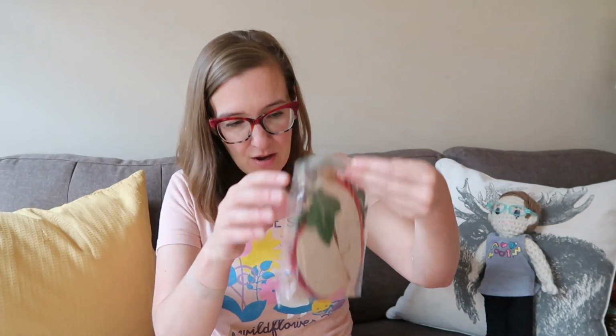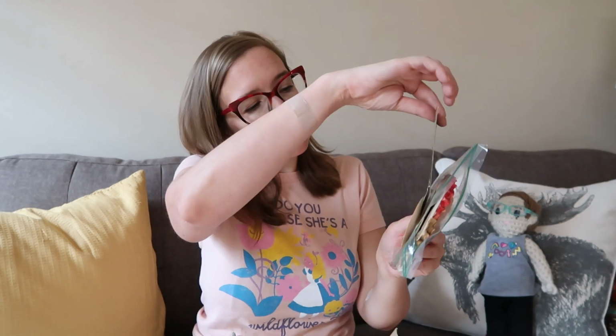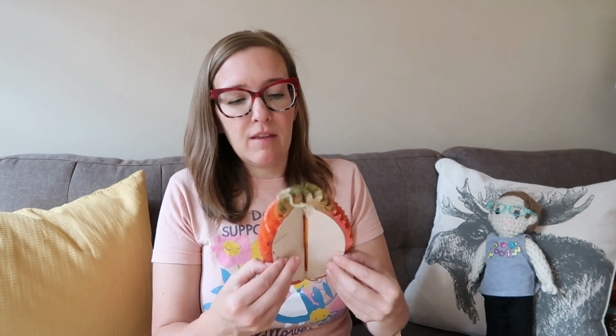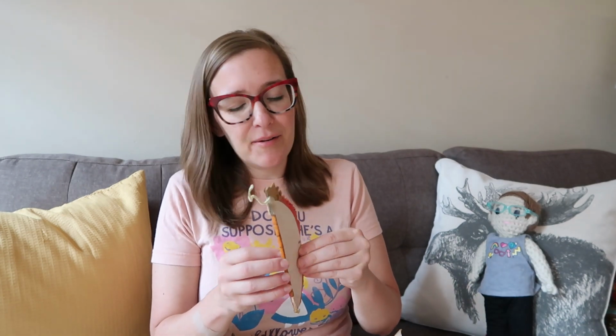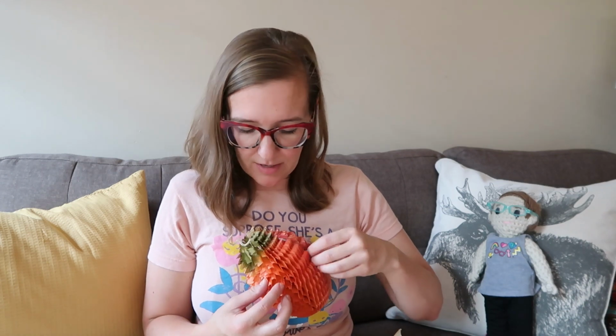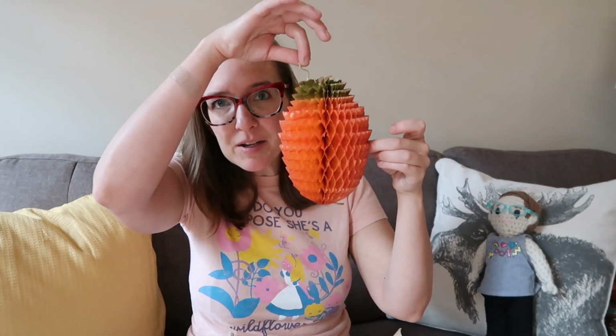Ooh, we have a whole assortment. We have some leaves from a tree. Some more little leaves. It says right eye and left eye. I'll have to see. Look how cute that is. I think it's a little acorn. I can be an acorn or a light bulb. I'm gonna go with acorn.